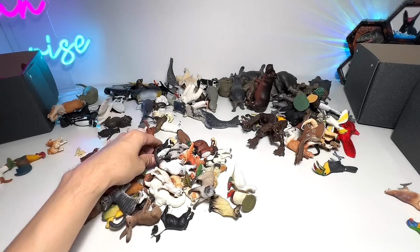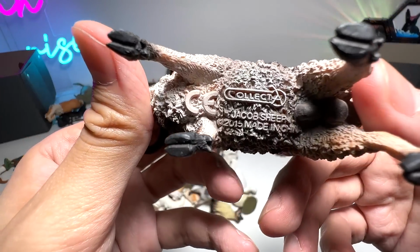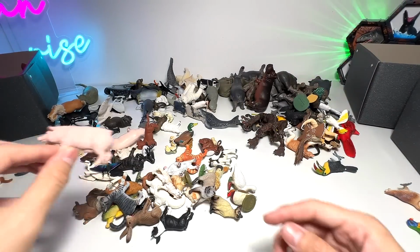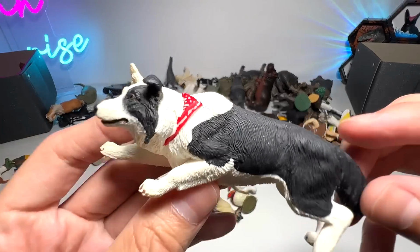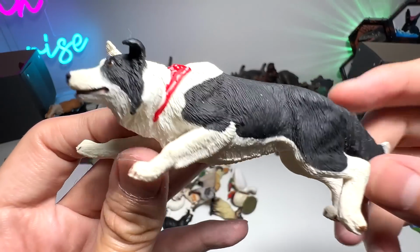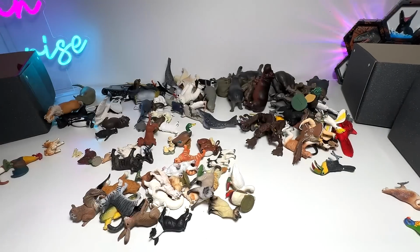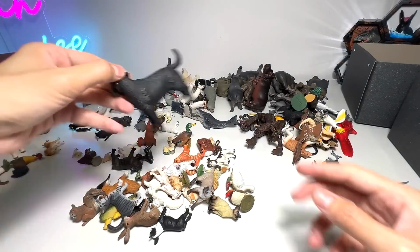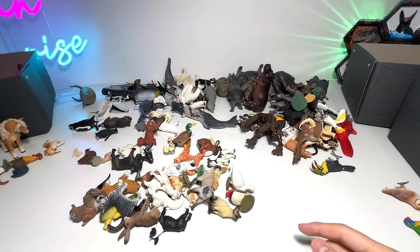Blue-footed booby. This is a beautiful one. Jacob sheep. It has 2 pairs of horns. A sow. Border collie. Very, very intelligent as well. Another sow. And this is a new horse figure. Labrador.